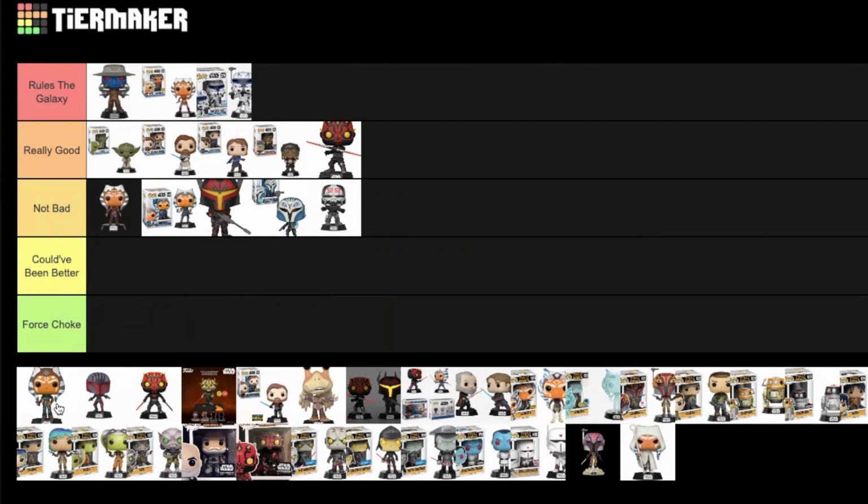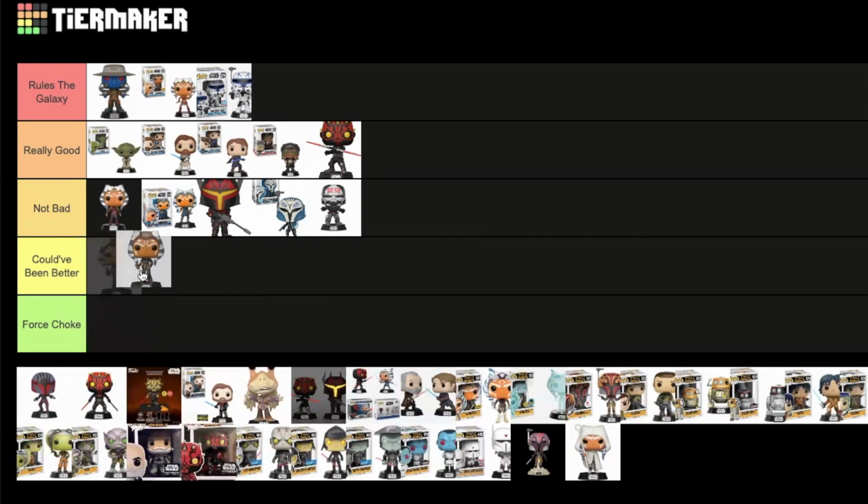Then we have ourselves Ahsoka Tano. That's a GameStop exclusive, and I'm going to put her under could have been better. I believe this is a scene where she's kind of working on vehicles at this point because obviously she's not a part of the Jedi Order at this point, and I feel like they could have done something more in terms of the Clone Wars lineup. Instead of this Ahsoka, they could have done a new character or a slightly different variant of a character that we want for the Clone Wars, but this one, I don't know. I don't think it was really needed.